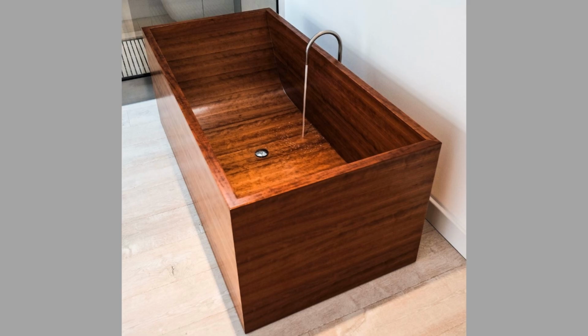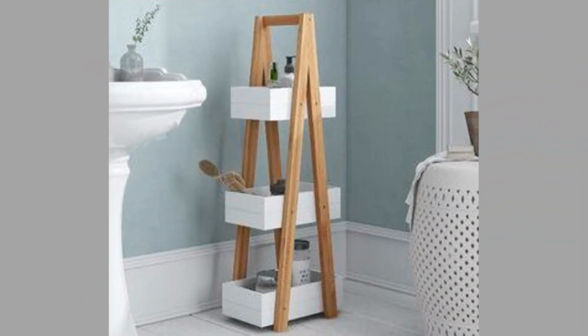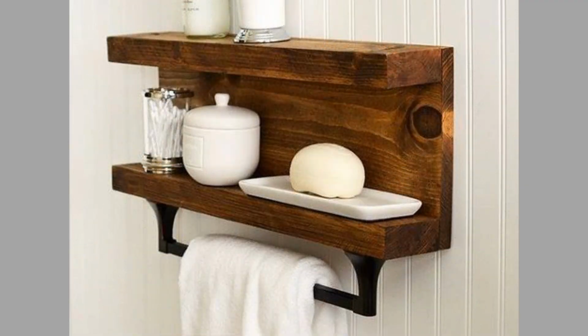For many homeowners, the choice of wood is not only about personal taste, but also about aligning their living space with their values, turning the bathroom into a subtle expression of environmental responsibility. What makes wooden bathroom accessories particularly compelling in modern design is their versatility.